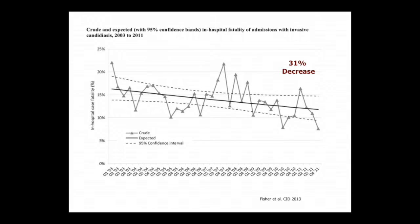What's happened to mortality? Again, these are data from 40 plus children's hospitals in the United States, and we do see a decrease in the in-hospital case fatality rate associated with Candidemia in children, a 31% decrease. Whether we're doing a better job of treatment or what the other drivers of this decrease are is not clear at this time.